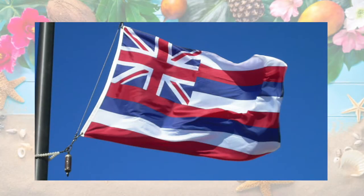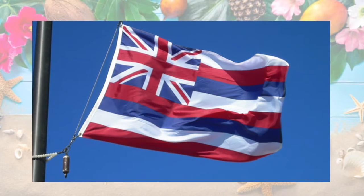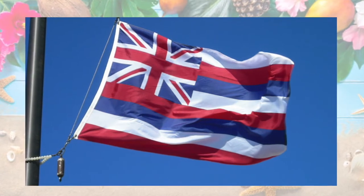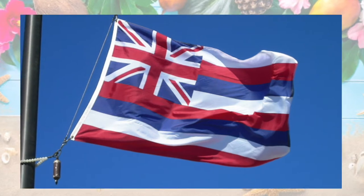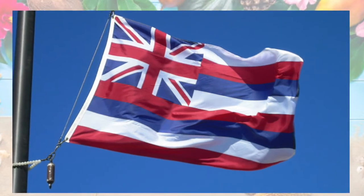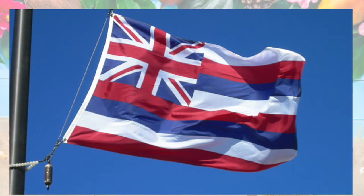This is the Hawaiian flag. You might be wondering, I thought Hawaii was a part of the United States, and you're right. But each state has their own flag. The Hawaiian king around 1800 commissioned a flag to be made. It has 8 stripes of red, white, and blue, which represent the 8 main islands. It also has the flag of Great Britain emblazoned on the upper left corner to depict Hawaii's friendship with the British. Do you know what Delaware's flag looks like?